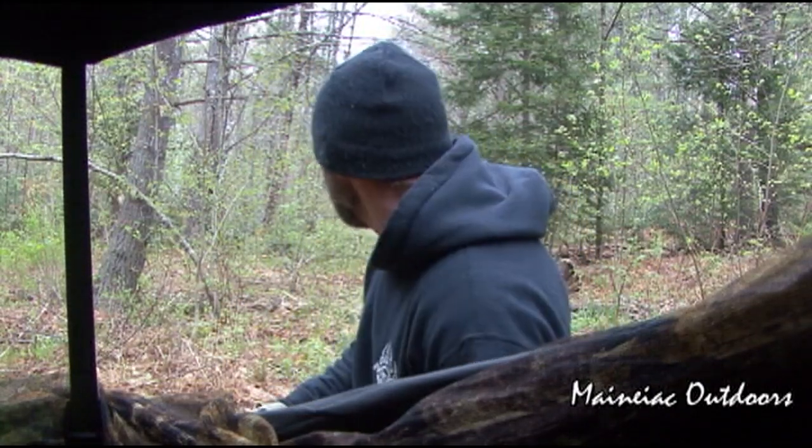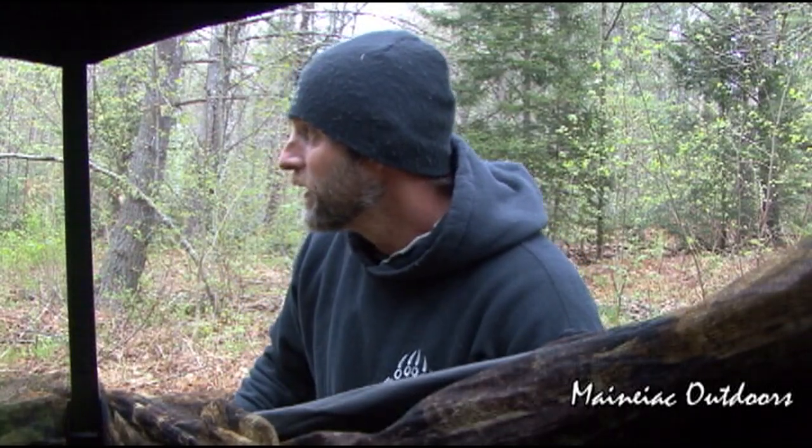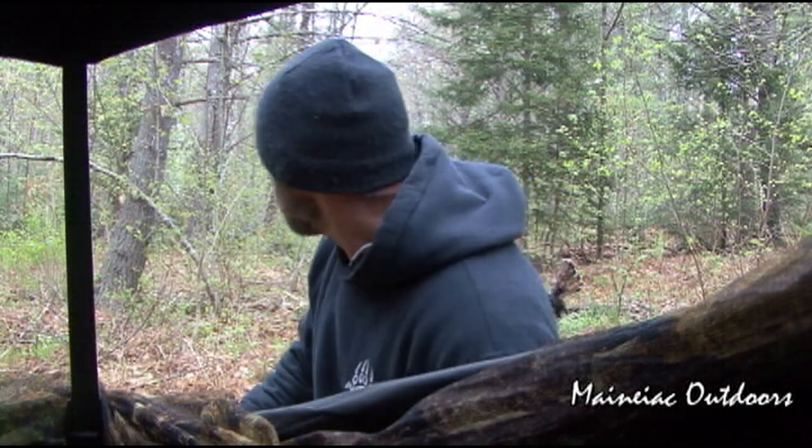So we're only parked like 25 yards away. We were gonna set up right there, but the vehicle's right in the way. It's just a landing going up into these cots. We had a bird gobble a ways out. The leaves are coming out on the trees now, and we think he's like 300-400 yards up in there.